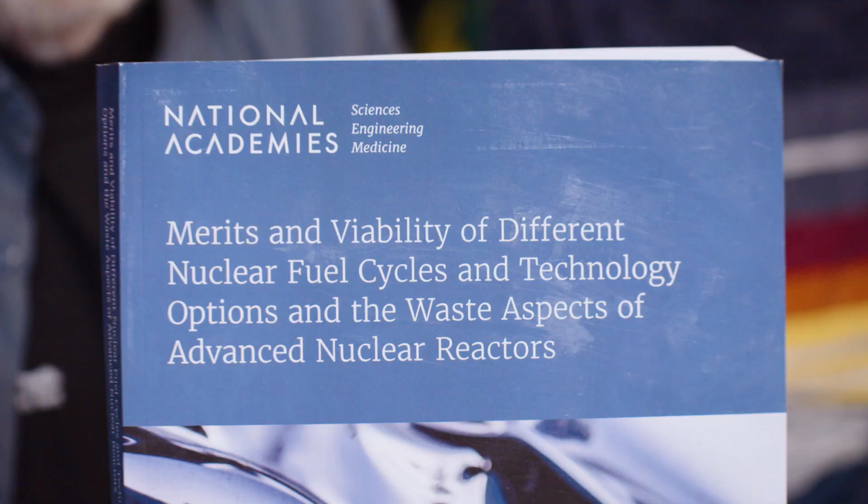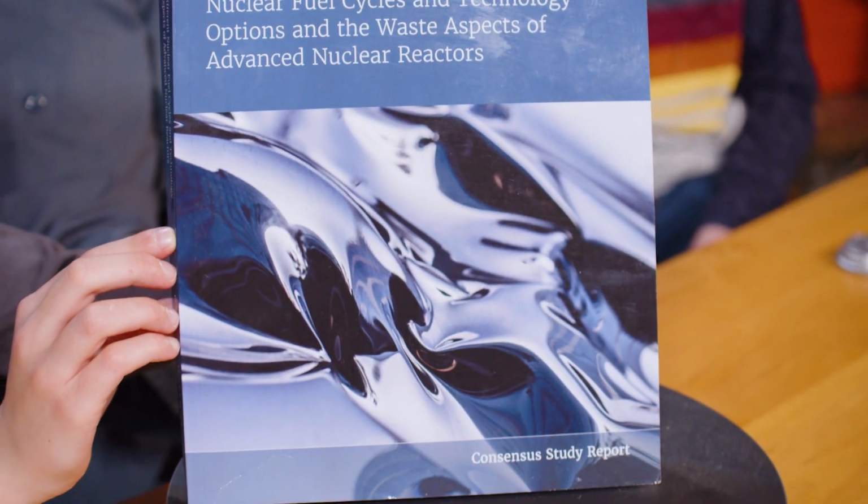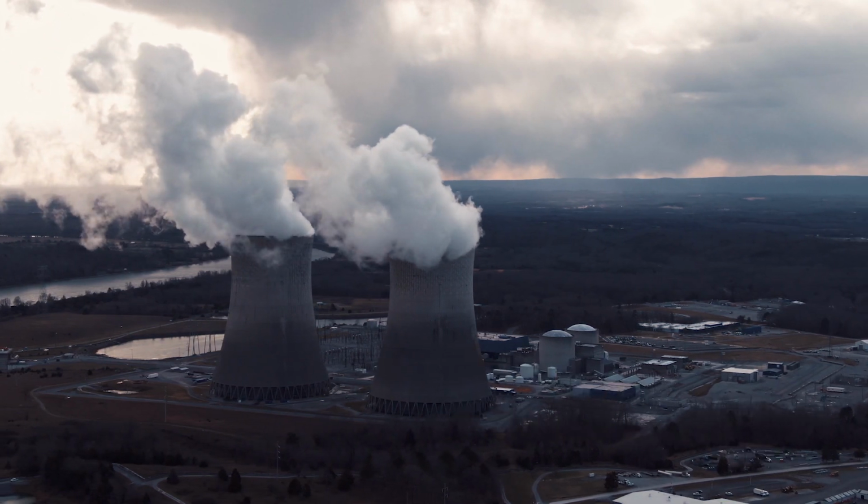Would you set that over there? So you borrowed one of my books. What did you read this last week? Merits and viability of different nuclear fuel cycles and technology options and the waste aspects of advanced nuclear reactors. Is it a coloring book? No. I read this and I was amazed to learn that there are either 39 or 68, I can't remember which, nuclear reactors in the United States. I like nuclear fuel as long as it's far away. I wouldn't want a reactor in my backyard, would you? Nope. If it gives off radioactive waste, then leaking a little bit.